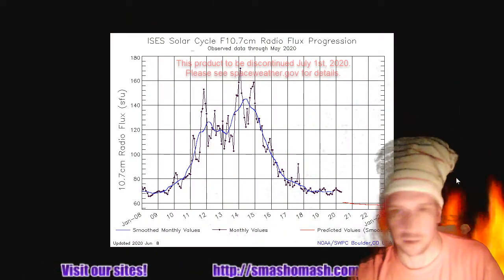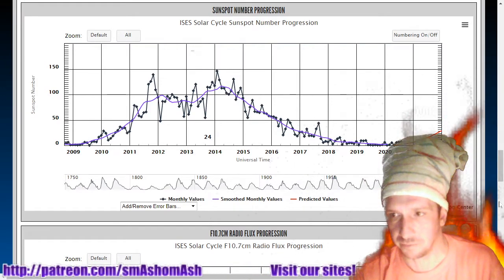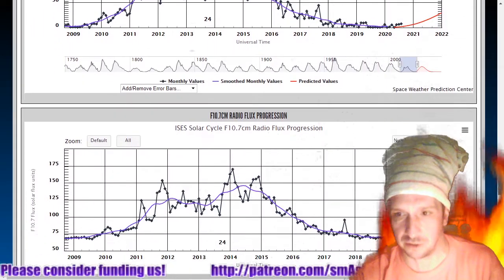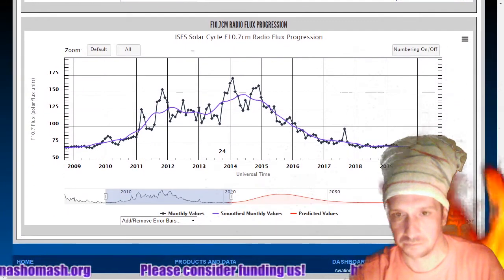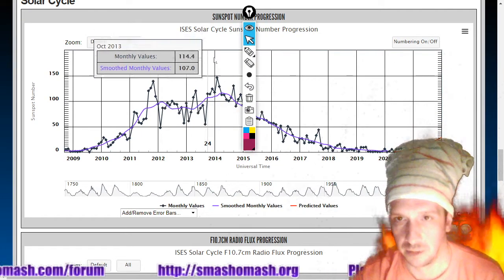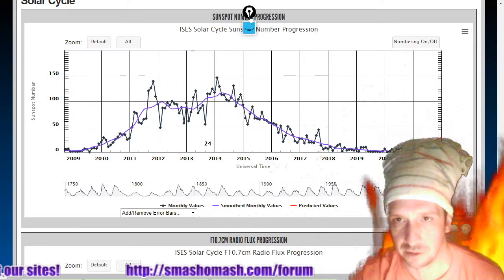The 10.7 centimeter radio flux is still at 69, and we've done a zoom in here to show you the sunspot progression of cycle 24 and the beginning of cycle 25, as well as the progression of the radio flux, and you can see how proportional that is to the sunspot number. If you want to look at the graph in terms of where cycle 25 started, that would be right about here. And it's nice to see some sunspots. That's what you want to see.